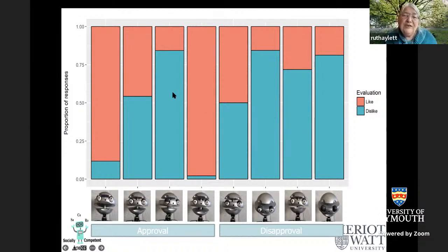Sorry, the turquoise is negative, the pink is positive. That's what I mean to say. Over here, you can see that recognizing negative expressions was on the whole more reliable. 3 of them were recognized quite reliably as negative expressions. The leftmost one here, not so much. It was ambiguous how people recognized it.